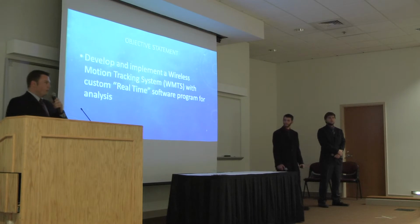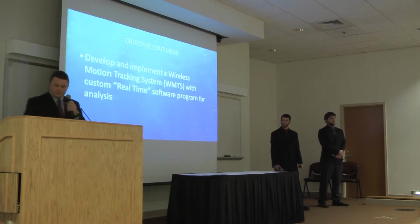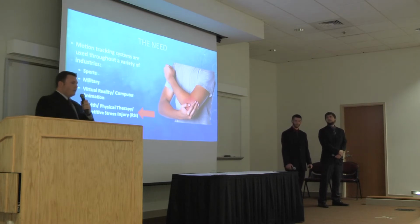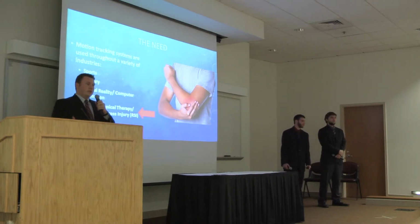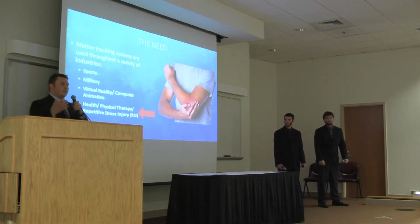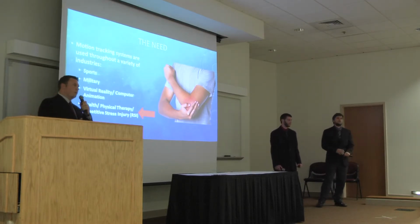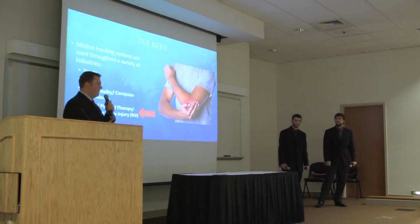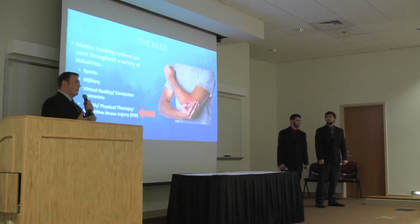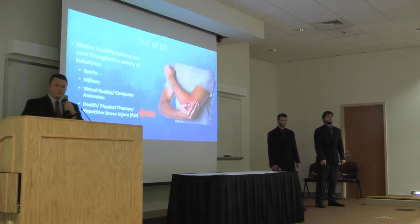The objective statement for the project was to develop and implement a wireless motion tracking system with custom real-time software program for analysis. So why are we even working on a motion tracking system? There actually is a huge need for such technology. Something that you have probably seen in the news lately is the sports application with respect to concussion injuries in the NFL. Motion tracking systems were used to help identify that problem and diagnose the issue.